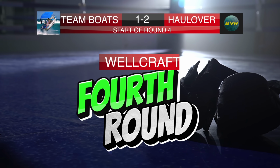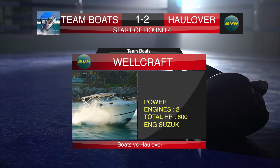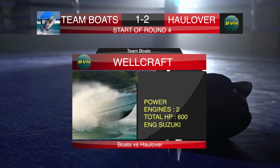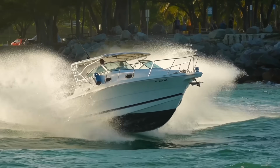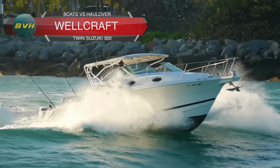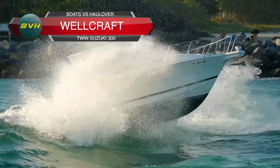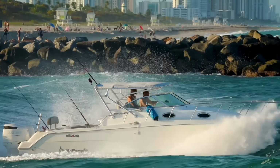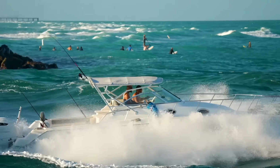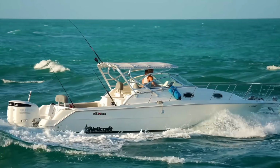And that's gonna move us to the fourth round of our contest. Haulover still has the 2-1 edge, so the boats still gotta step it up to try and keep this one going. But here in the fourth round, they're gonna toss a whalecraft into the ring. Let's see how this vessel does. Cap again looks pretty solid. Got the boat barely up on plane, going just fast enough to let the boat do its job and keep that bow high to try and prevent it from stuffing.